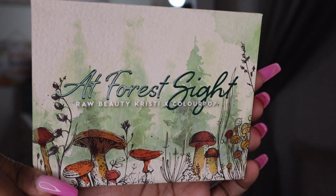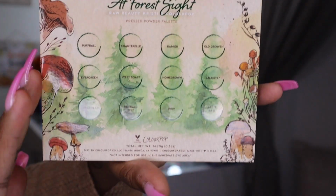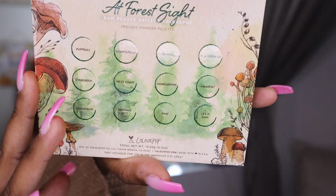When I first saw this theme of the collection, I really thought that this was like a cartoon character type thing. I don't know what I thought, but I was not expecting it to be Raw Beauty Kristi. I literally love the packaging design of this. This is so different from anything Colourpop has ever done, and I think it is absolutely stunning, and the whole idea behind this collection is so thought out and very well executed.